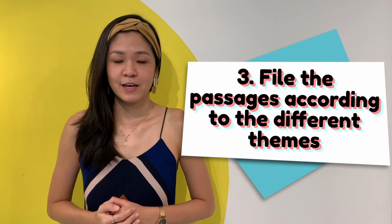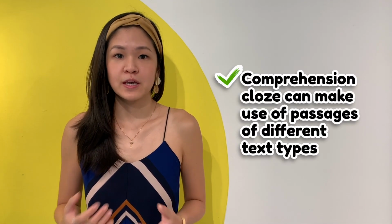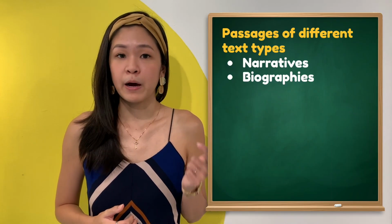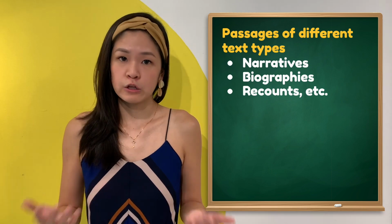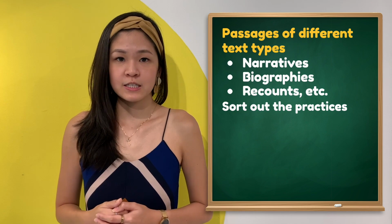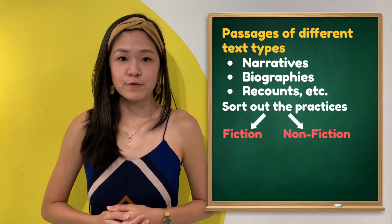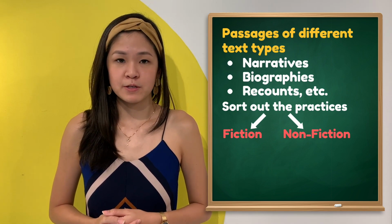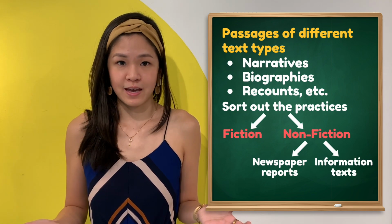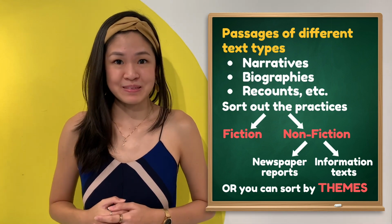Tip number 3. File the passages according to the different themes. Comprehension cloze can make use of passages of different text types such as narratives, biographies, recounts, and a lot more. The easiest way may be to sort out the practices according to fiction and non-fiction. From the non-fiction pile, you can further sort them into specific text types like newspaper reports or information texts. Or you can even sort them according to themes.